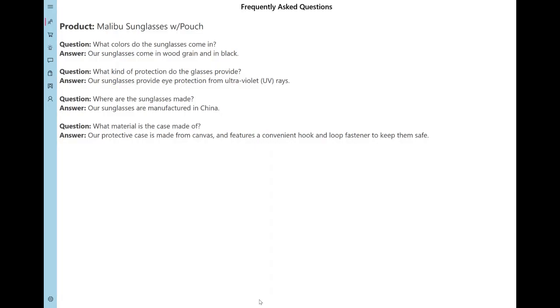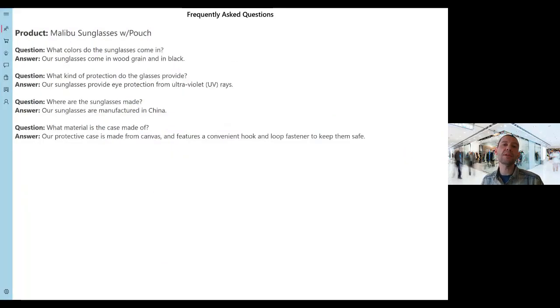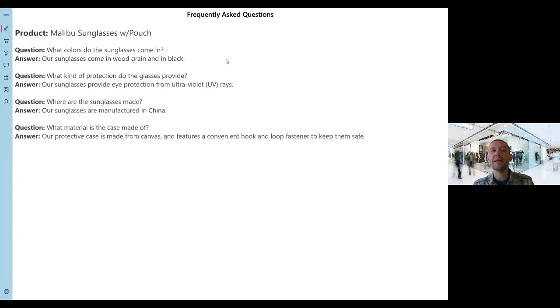So the same app, different view. In this view, I have an FAQ section that shows the different questions and answers for a given product. As the staff, I walk with a tablet in the store, and the application knows where I am in the store and can change the FAQs based on where I am and which type of product I'm close by.